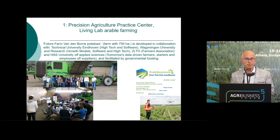One is a practice center for precision agriculture, because lots of R&D is done with precision agriculture, but the step towards practical experimenting and practical use is difficult. Here, one farmer stepped up to the plate, as we call it in the Netherlands. He's a potato farmer, and he has 750 hectares. So it's a big potato farmer.